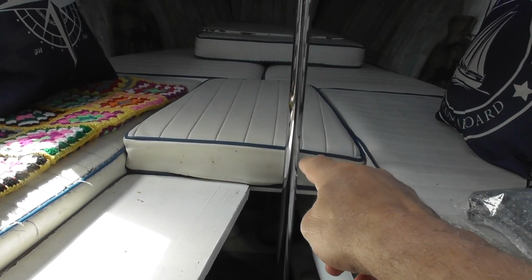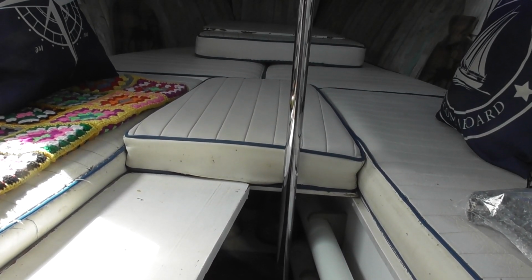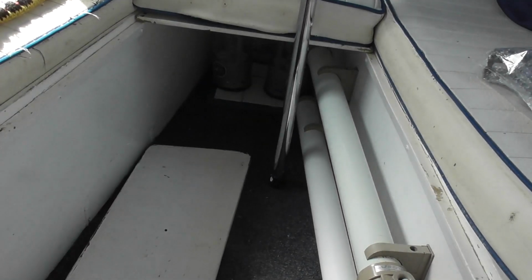The leg of the table is still there, and it means that the table is pulled out, and I just need some foam to make a cushion for this here, and I need some way of securing it so it doesn't fall out.